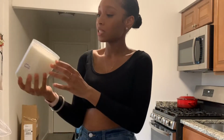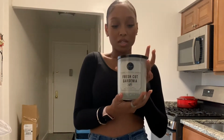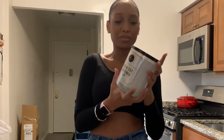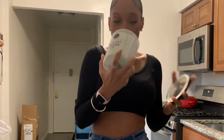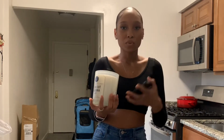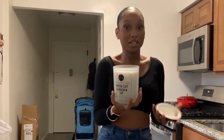So the living room is pretty much black, white, orange, and gray, and I'm just trying to stay consistent with the decor. So I picked up this candle too. This one is fresh cut gardenia. If you're familiar with the mahogany teakwood smell, it's very intense, very cologne-y, very strong. This has the same type of intensity. It doesn't have the same smell, but it's very rich, very cologne-y, very high intensity vibes. That's what it's giving me. It smells great, so this is going to be perfect.